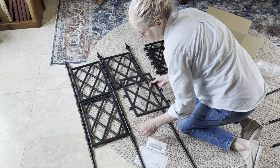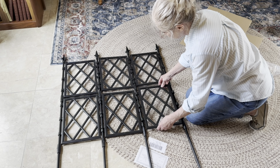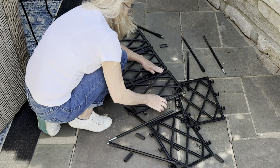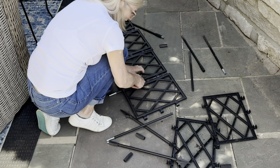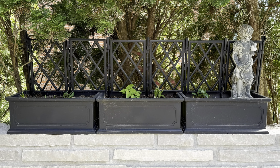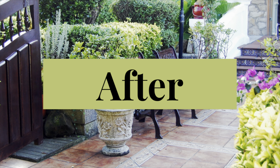I purchased this plastic screen from Amazon to disguise my gas and electric meter, but it wasn't tall enough. So instead, I reconfigured it, making it shorter and longer, so that I could add it to the back of the planter boxes on the stone wall. This will help to disguise the damage done to the arborvitae trees in a recent storm. And here is how my patio looks now.